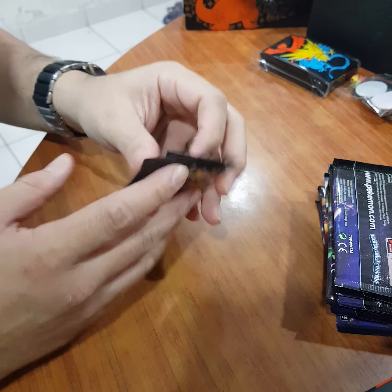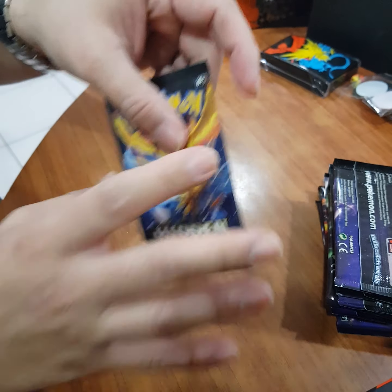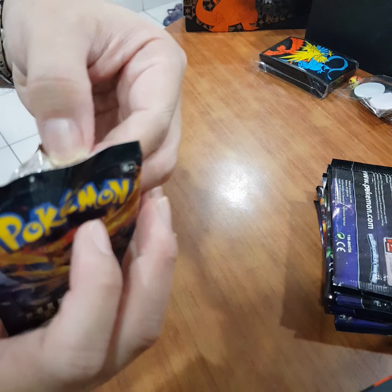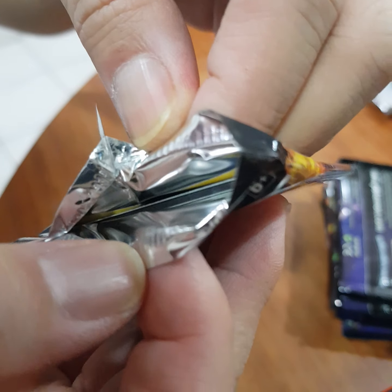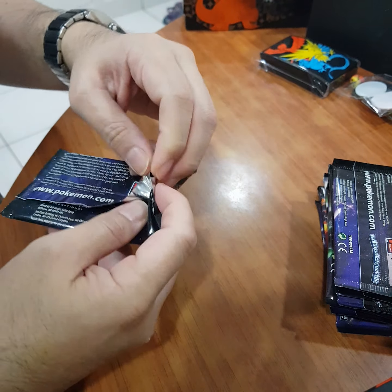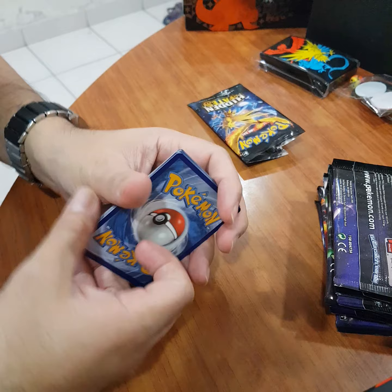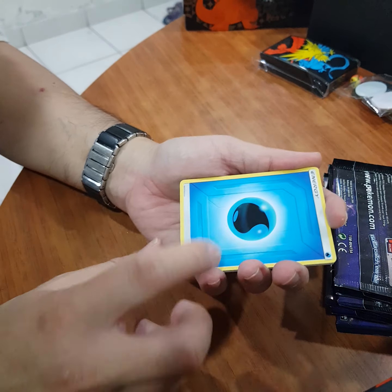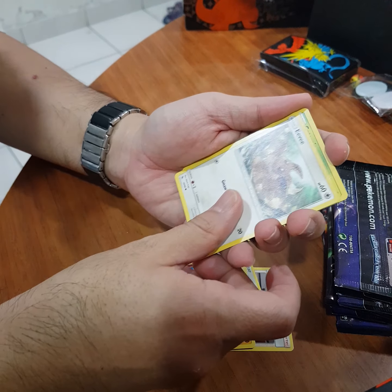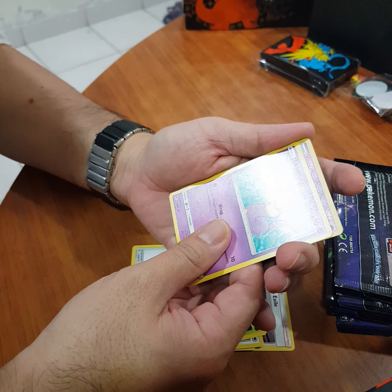Okay, never mind. Let's see if these packs are legit. They seem not to be resealed. Seem to be normal enough. We'll find out. We shall find out. This is not so good. We shall find out. Hopefully, this is not a dud box and someone has switched some stuff around.